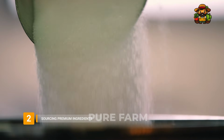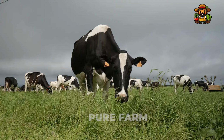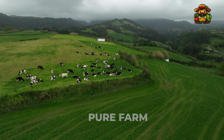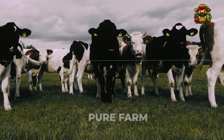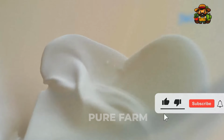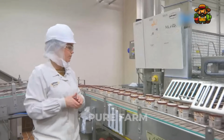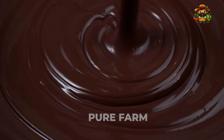Häagen-Dazs is committed to using only the best ingredients, sourcing vanilla from Madagascar, cocoa from South America, and milk from local dairy farms. Each ingredient undergoes rigorous quality checks to ensure it meets the brand's high standards. The milk, for instance, is sourced from cows raised on sustainable farms, ensuring freshness and purity. The vanilla beans are hand-picked, and the cocoa is carefully fermented and roasted to bring out its full flavor profile. AI technology plays a crucial role here, analyzing each batch of raw materials for consistency and quality. This commitment to sourcing the finest ingredients is what gives Häagen-Dazs its unparalleled taste.